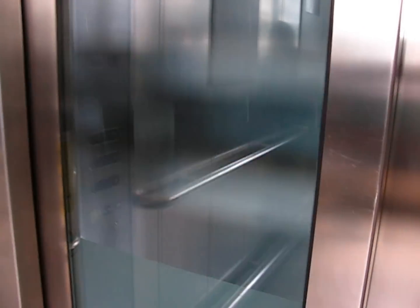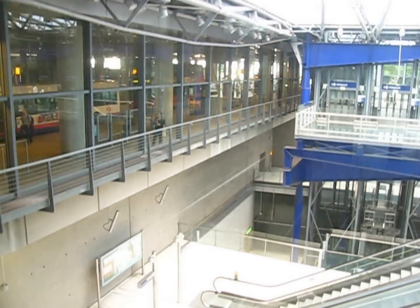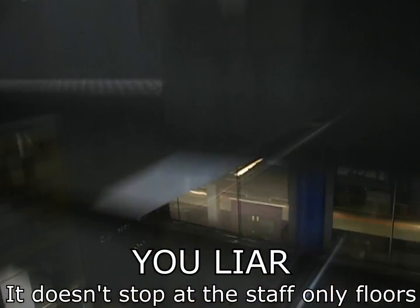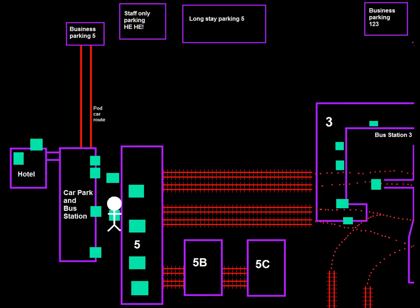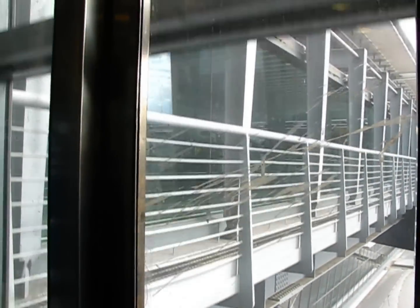This lift serves all floors. The next stop is arrivals. This lift serves all floors. The next stop is express train to Central London and terminals. This lift serves all floors. The next stop is departure. Departure.